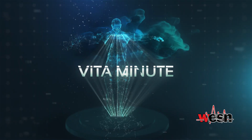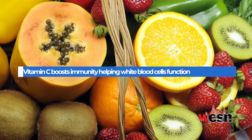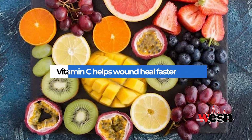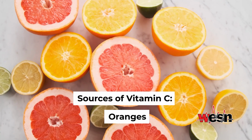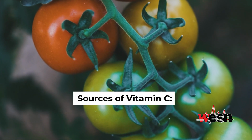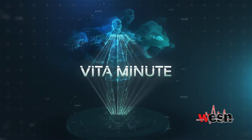Today's Vitaminute features vitamin C. Vitamin C plays a major role in controlling infections. Vitamin C may boost immunity by helping white blood cells function more effectively, strengthening your skin's defense system, and helping wounds heal faster. Vitamin C is an important nutrient found in citrus fruits such as oranges, kiwi, lemon, and grapefruit. It is also found in bell peppers, strawberries, tomatoes, vegetables such as broccoli, Brussels sprouts, cabbage, cauliflower, and white potatoes. And that was today's Vitaminute.